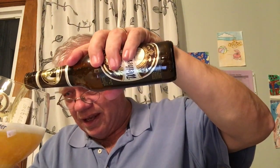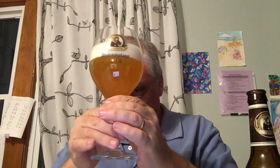Of course, I worry that if it's been frozen, there might be a gusher of some kind, but we did okay here. Now they sent a half-liter glass here, which is nice. And of course, this is a 12-ounce bottle, so it doesn't quite come up to the line for it. Here we go. And yes, there's a slightly hazy golden color here. Kicks up a nice head.